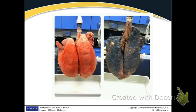Because if you're not a smoker, here's probably what your lungs look like, depending on where you live in the world, all right? This over there, they're hyperinflated. That's why they look so big.